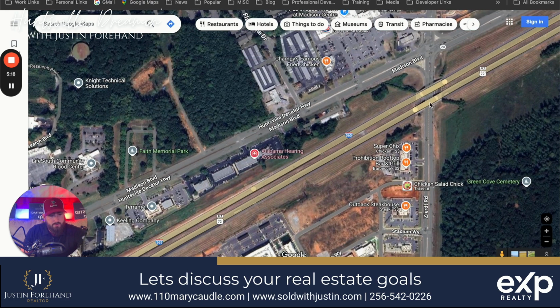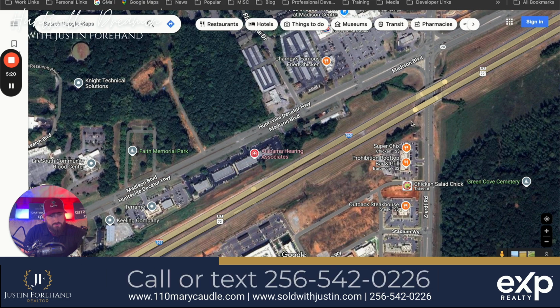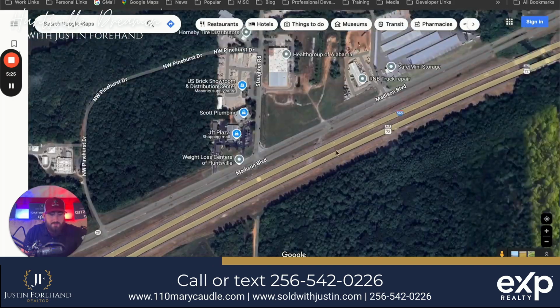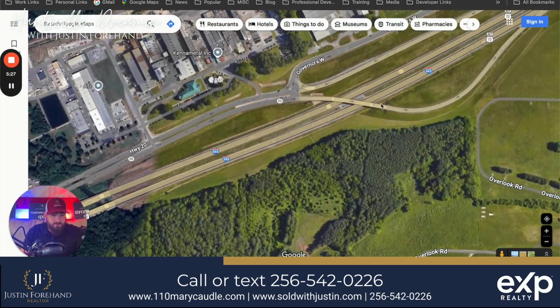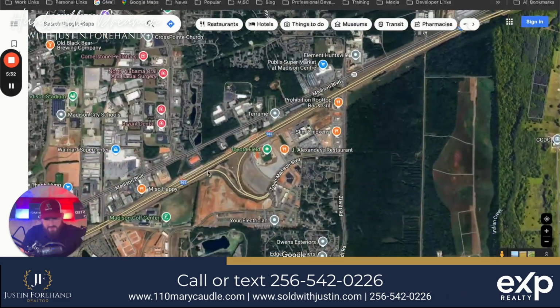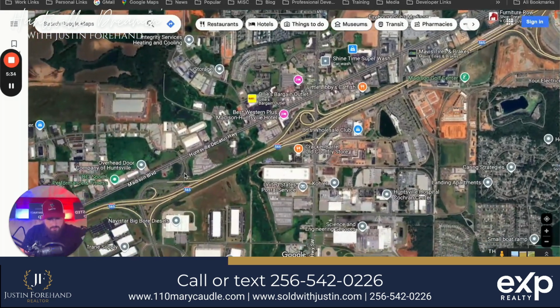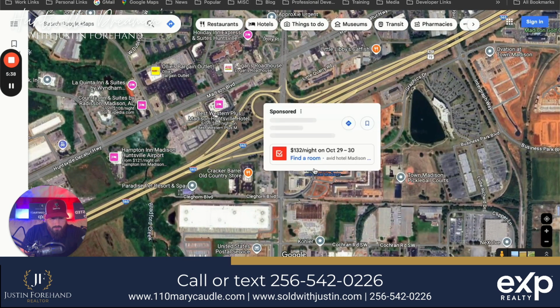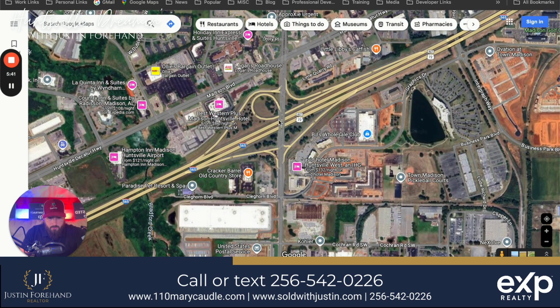But this is where you can get on to, you go to Madison Boulevard and take a right, and that leads to 565. You see the ramp here. And then we'll zoom back out and go over to exit 9 on Wall Triana. You get off here, or if you want to go west, you get off on this ramp here, and it'll take you west. On this side is continuing the Town Madison development.